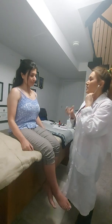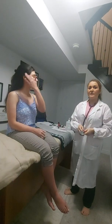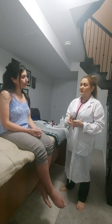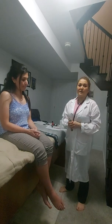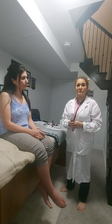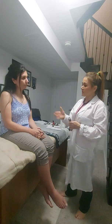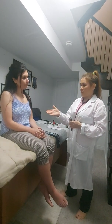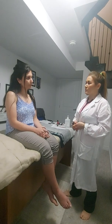Okay, perfect. So I could hear S2 strongly on aortic and the pulmonic. In the Erb's point area, I could hear both of them equally, S1 and S2. But as I went down to her tricuspid and mitral valve, S1 was stronger.